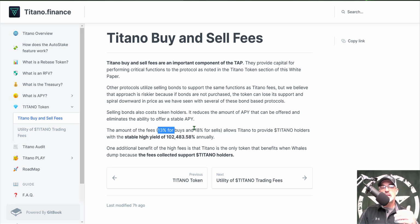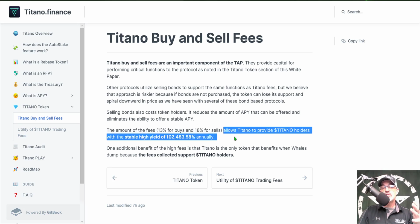And so the 13% that they capture when you buy and the 18% they capture when you sell is used to support this whole protocol. And thus it allows them to pay such a high yield of 102,000% annually. Now, unlike some protocols, they do have a roadmap. I suggest you check out their roadmap. Also, they have had a couple audits.